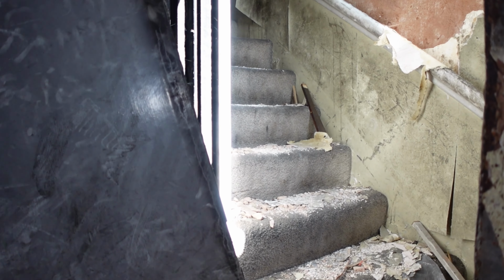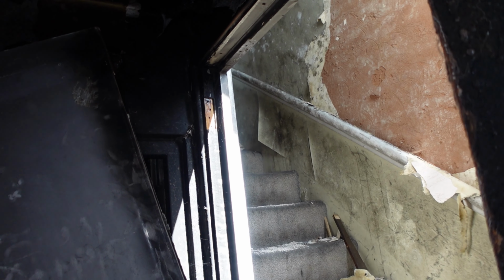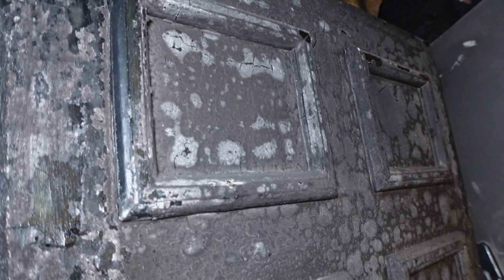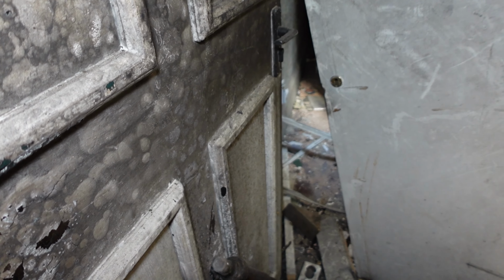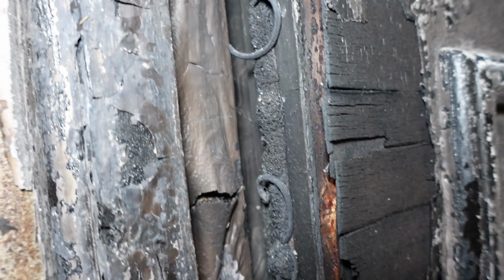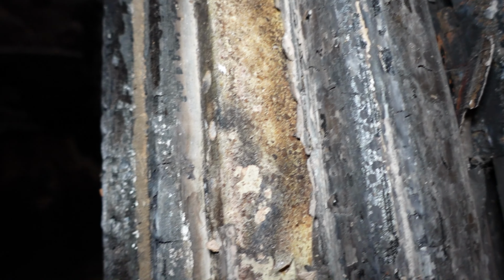There's actually some stairs going up, but I'm not going to go up because it doesn't look like there's much left of upstairs. But look at this door. It's all charred. What a waste of a building. Look at it all. Just black. This room in here. This must have been the lounge. We'll have a look in there.